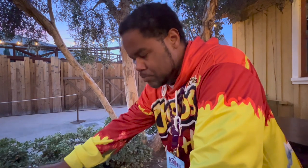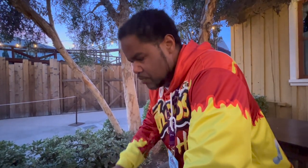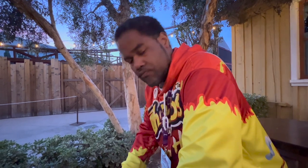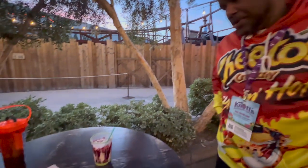We had the margarita, the mudslide, the froze, and the mojito. Which one was your favorite? Right now, this is my favorite. Yeah, I agree. Out of those four, this would be my favorite. That's the best one. This is good.